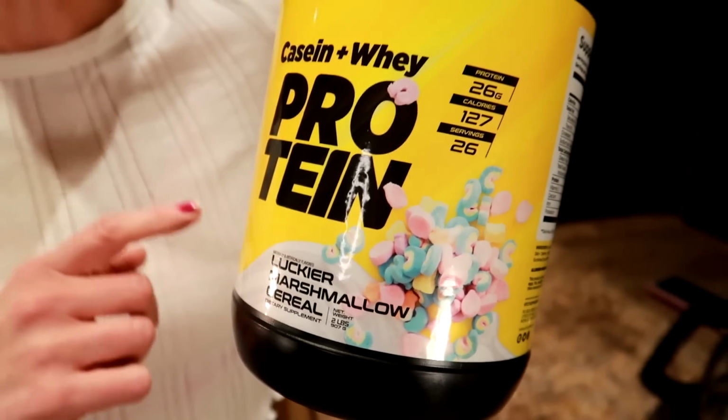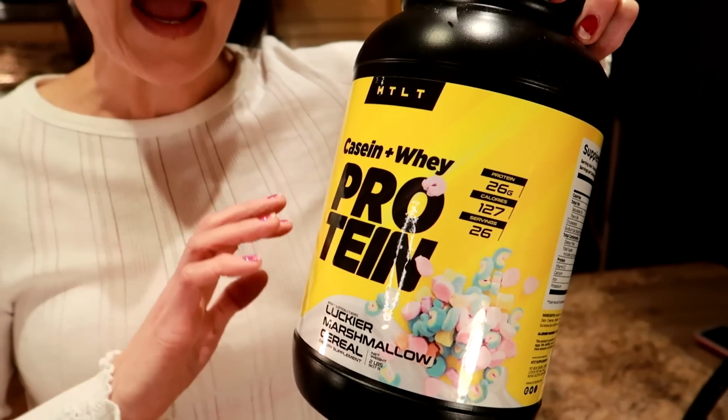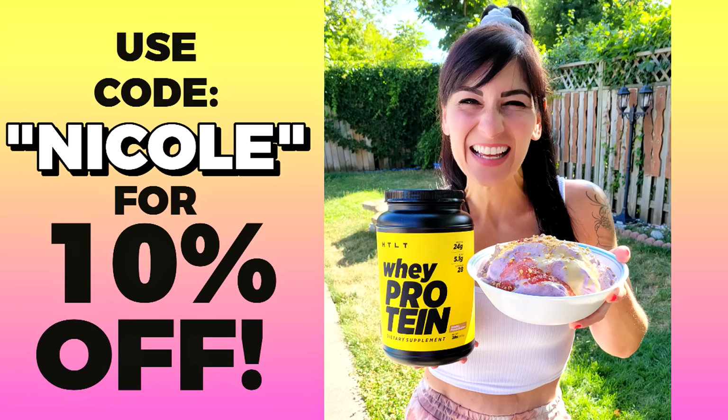Protein powder is another cool low-calorie swap. When I'm baking, I like to swap out some of the flour for protein powder. Saves me calories and I still get to enjoy baked goods. So that's a really cool thing there.